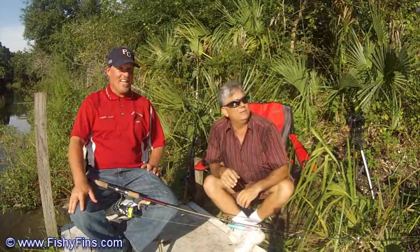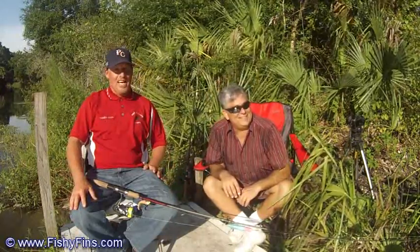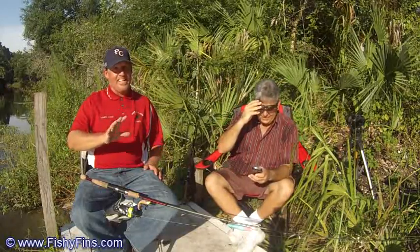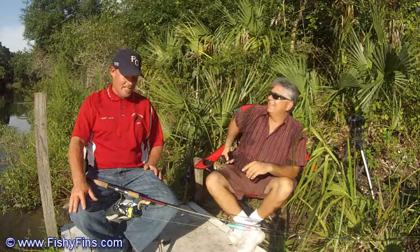What do we got, a gator coming? You got a bass. It's just working this shoreline over here like crazy. It's making me want to quit this show and go fishing, folks. See, they're teasing us now. You know, I haven't been fishing nearly enough for this. I'm the kind of guy who has to have at least 3 days a week fishing, and all I've been doing is working 5-6 days a week, so I haven't been getting enough fishing.